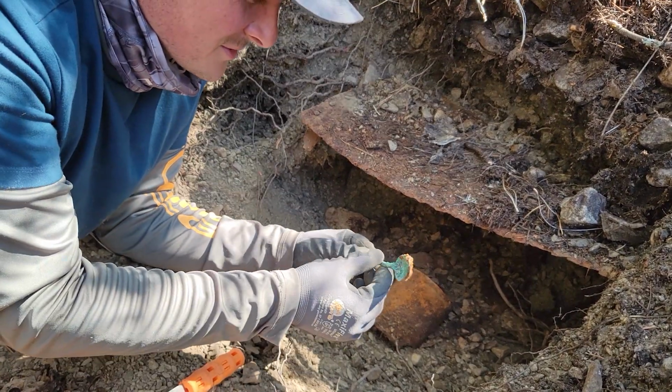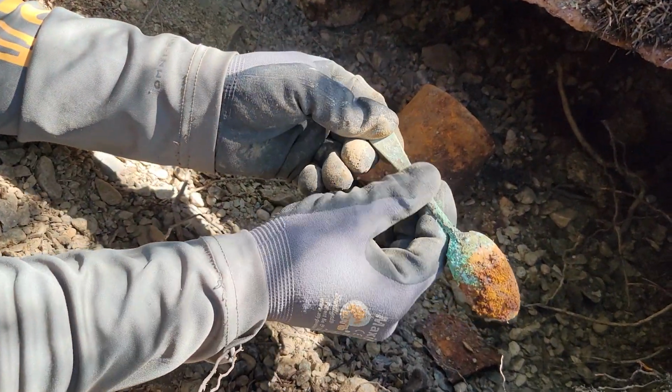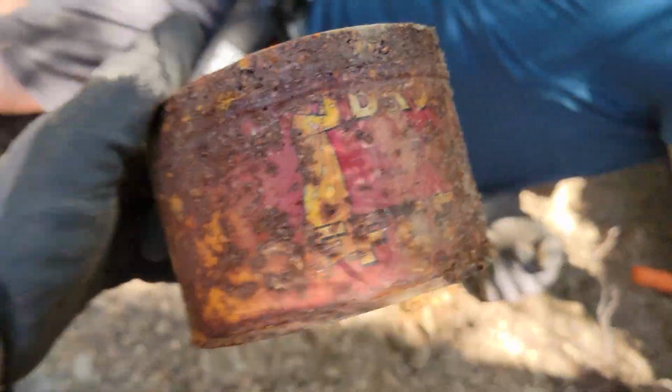All right, we got an old spoon here. It's heavily oxidized. I don't know what kind of material that is. I'm sure somebody knows. Little pattern on there. Okay, here's that bottle.